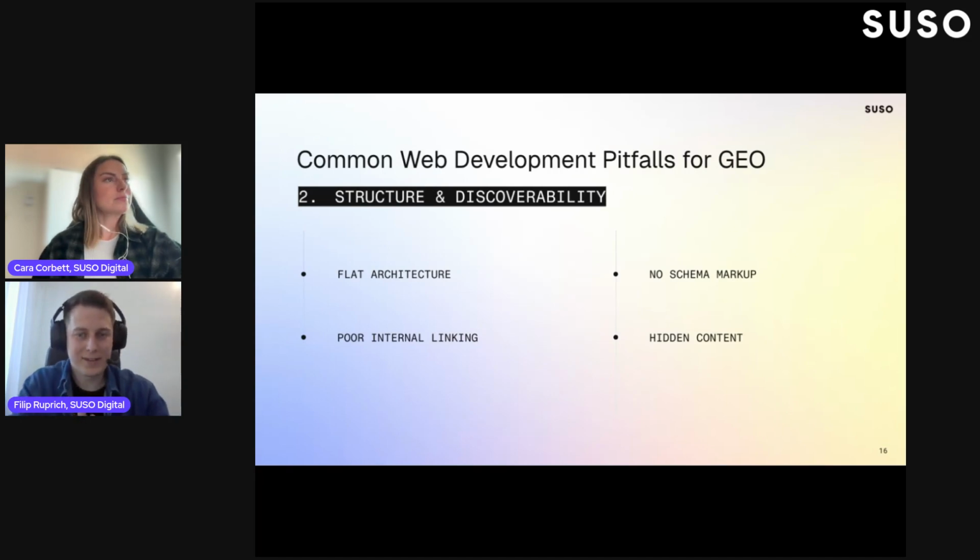And once AI can access your site, the next step is understanding it. And this is where a lot of websites lose. So let's start with structure. If everything sits flat, all pages on the same level, AI can't tell what's important and what's not. What's the core service? What's the supporting content? Now, on top of that, no schema. So without structured data, AI has to guess. What's the product? What's the location? Who's the author? And if it has to guess, it's less likely to trust it.